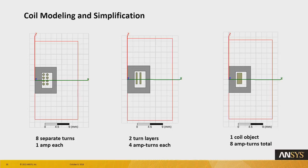Some other approaches to modeling: in this case, we have a coil example. What is shown here, the gray piece in this picture is a magnetic core, and the ones in green are coils. So on the far left here, we can see that in the transformer core, we have 8 turns of copper. So 8 separate turns, and it may be carrying 1 ampere each. But you can simplify that. If you are just looking to calculate the inductance of that winding, you do not have to model each turn of the coil separately.